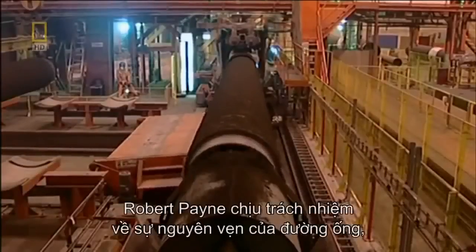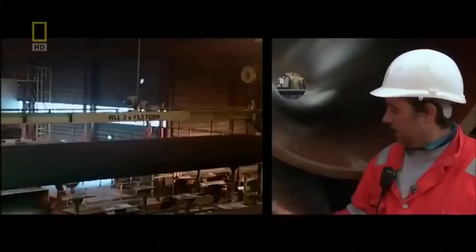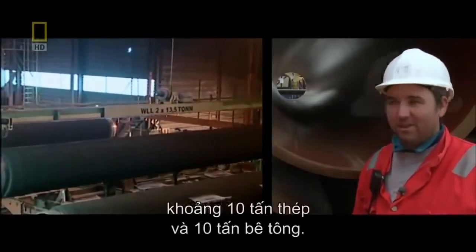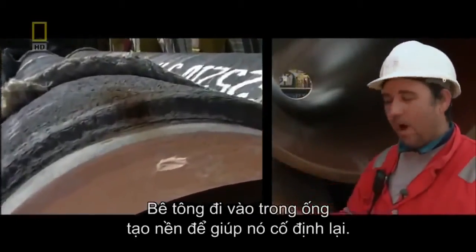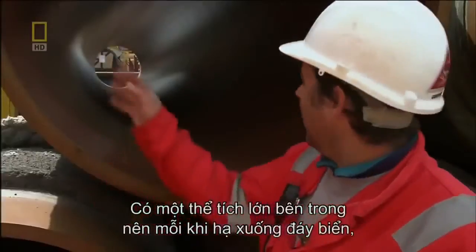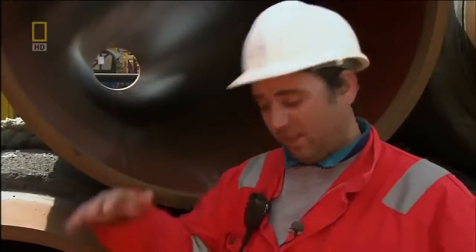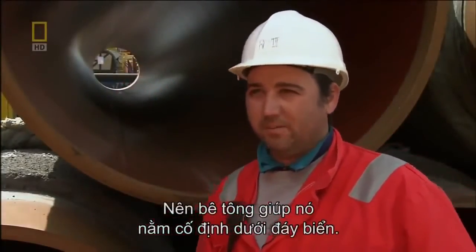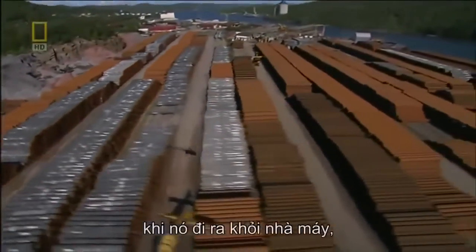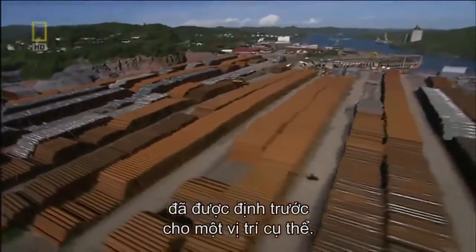Robert Payne is the man responsible for the integrity of the pipeline as it's being assembled. Each joint of pipe weighs about 20 tons, about 10 tons of steel, 10 tons of concrete. It's concrete and it's got inside of it a wire mesh foundation to help it stick together. So there's so much volume inside of it, whenever it gets on the seabed and it gets light of air, it wants to float, so the concrete keeps it situated on the seabed. Each of the 100,000 pipes is numbered as it comes out of the plant and is destined for a specific location in the line.